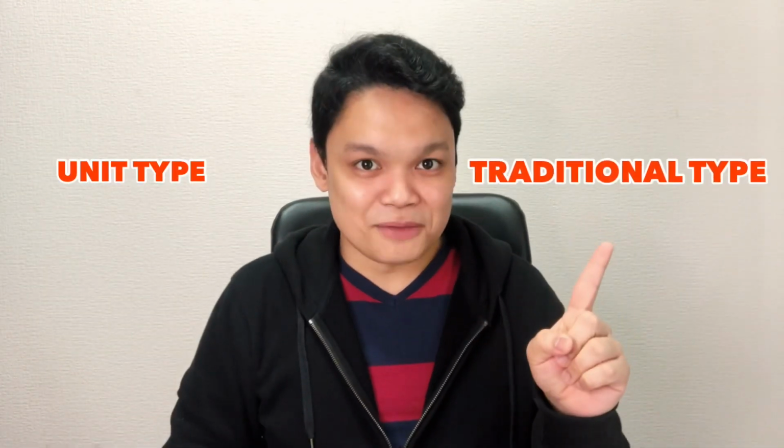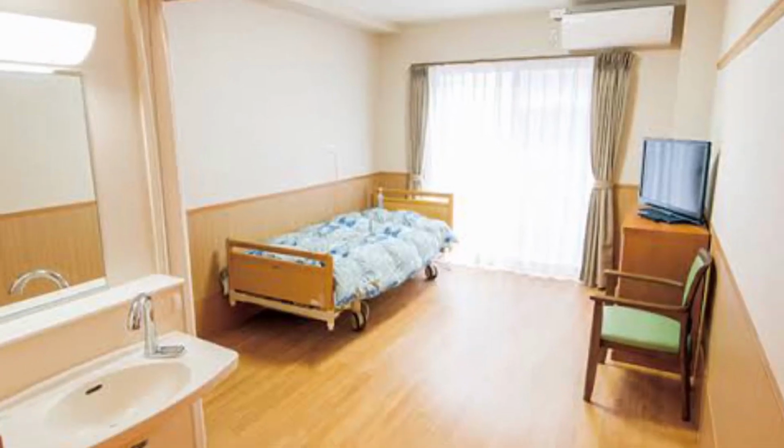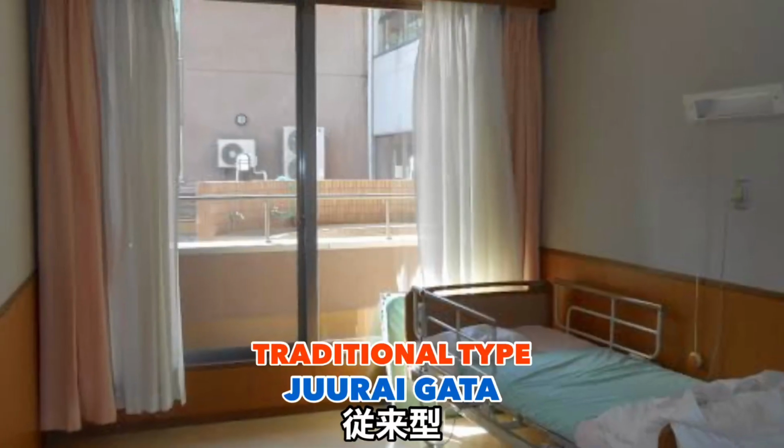There are 2 types of Tokuyo, the unit type and the traditional type. The unit type provides private rooms exclusive to a single resident, much like group home and care house. The traditional type also provides private rooms, but for the most part, they offer 4 bed rooms, or a room with 4 beds inside it.